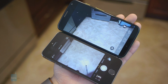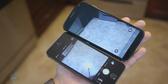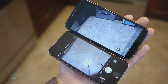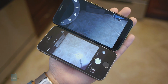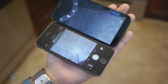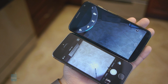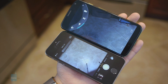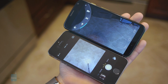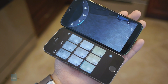So here are the camera apps of both handsets. They actually adhere to the same principle of providing us with a very simplified experience, meaning that there are no manual controls whatsoever, and they do offer just a few different shooting modes. They both share HDR mode and even panoramic. On the Moto X, we have, of course, photospheres, which allows us to get a 360-degree view. And with the iPhone 5S, we have things like slow motion video capture, a square mode, and of course, this one here, which provides us with different color schemes.